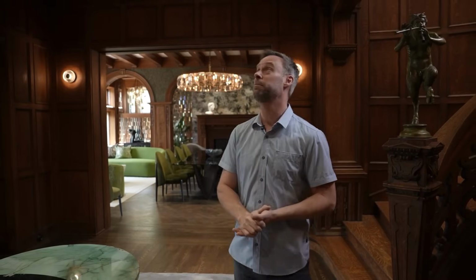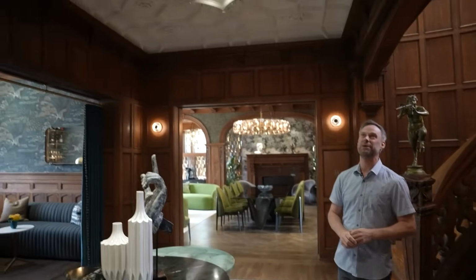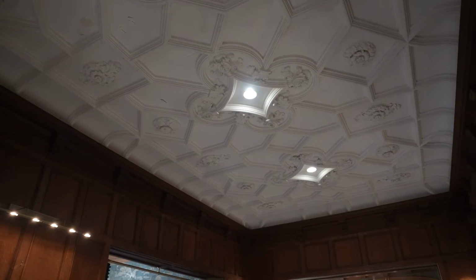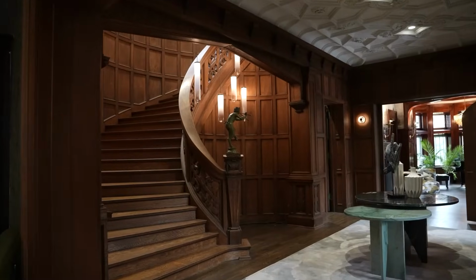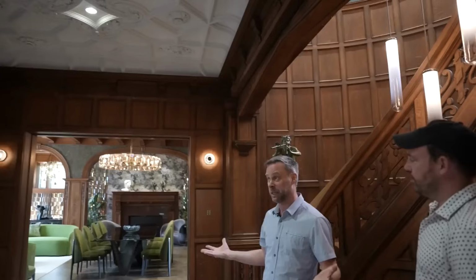Another thing that's really amazing in the detail of the home itself is we have these exquisite plaster ceilings, and they're iconic. They tell a story of a very special room that we'll see later in the tour. We were fortunate in the fact that elements like this were in pretty pristine condition, considering they're 120 years old. The woodwork, the oak has weathered well over time.